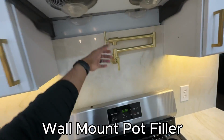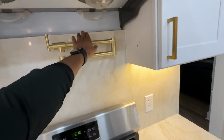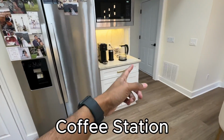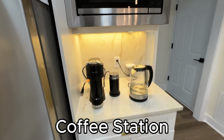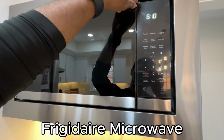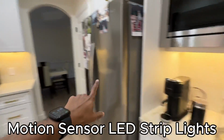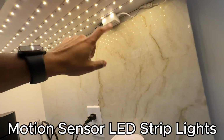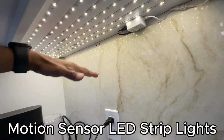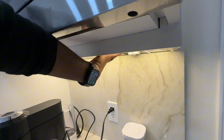Beautiful. We've got the pot filler here. It's really nice, extends really nicely. See, we got your little coffee station right here. Some white microwave here. I see film still. All of these lights underneath the cabinets are motion activated by this sensor right here. Obviously, I want to put something like an opaque film on top of it so I don't have to see this light.